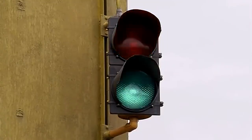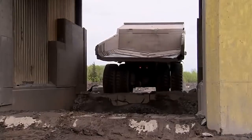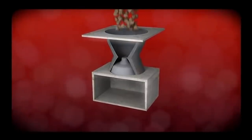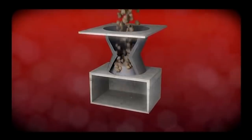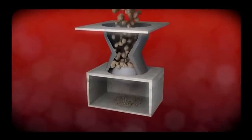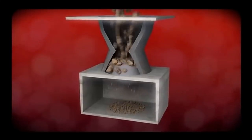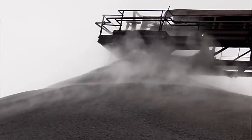You virtually have to beat the iron ore out of the taconite to obtain anything usable. Operating like a 900 horsepower mortar and pestle, the primary crusher busts boulders at a rate of 3,000 tons an hour. Then 800-pound steel rods pulverize it into the consistency of sand. But why all the pounding?